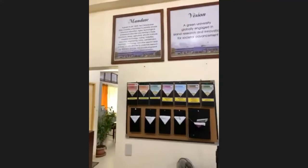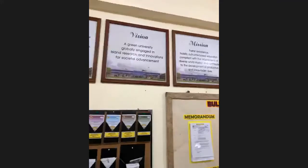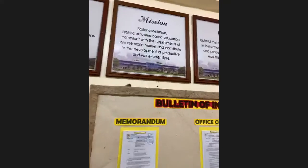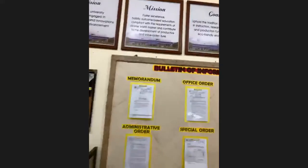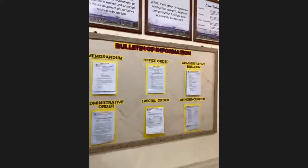The mandate, the vision. Jan, are you connected na? Sige. And we have here the bulletin of information, the vision, the mission, the goal, the core values of the university. Then we go to the office of the dean.